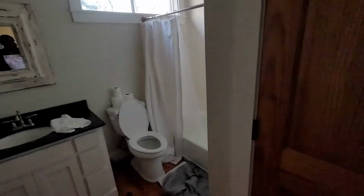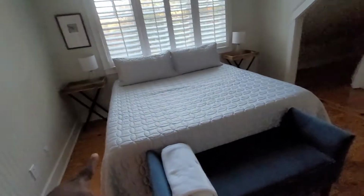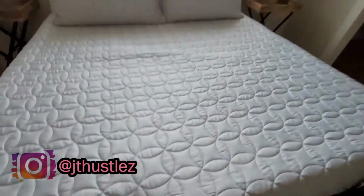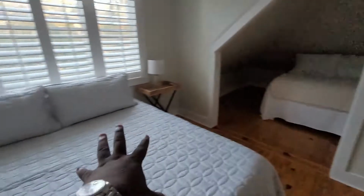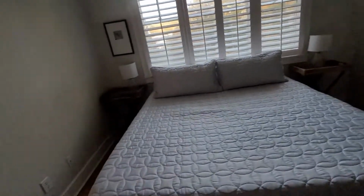Nothing too crazy, but it's straight. Bedroom number 3. This bed looks really comfortable to me. I think it's just these sheets. And they give you another bed. So if you brought some kids here, you can actually set them up in here or however you want to do it. Really dope spot.